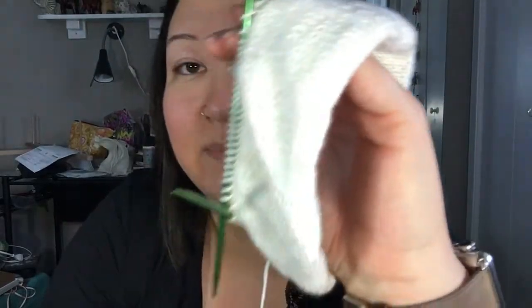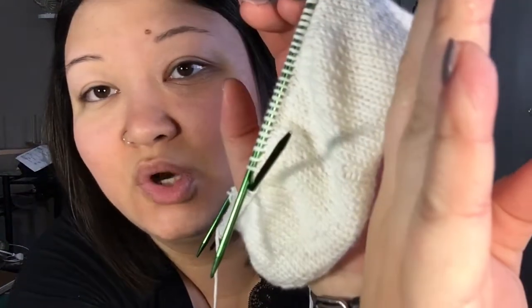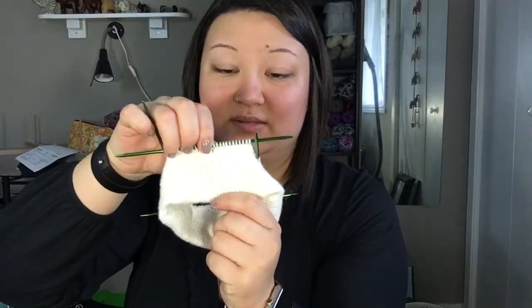It's super soft. But what I did actually was a double brim. So I knit 4 inches, and then I folded and then tucked in or attached the cast on to my working stitches. And I think that'll be nice and cozy for the baby.